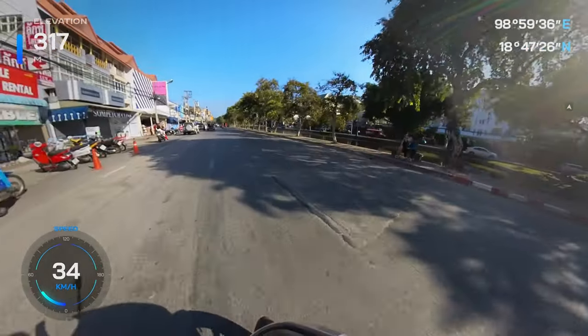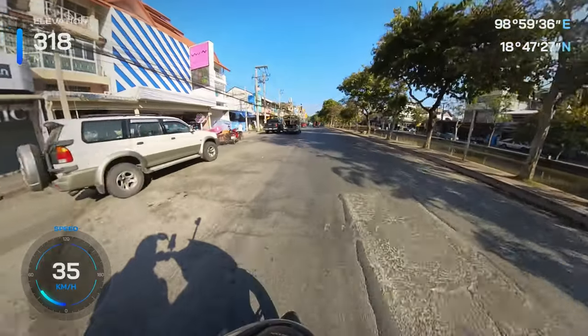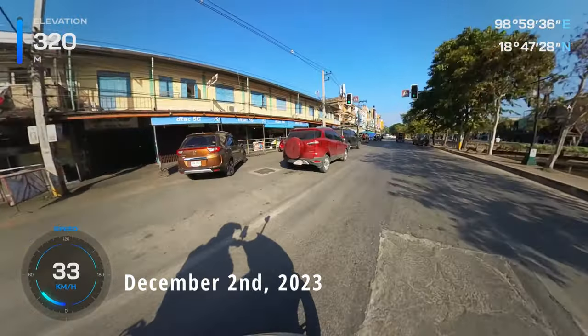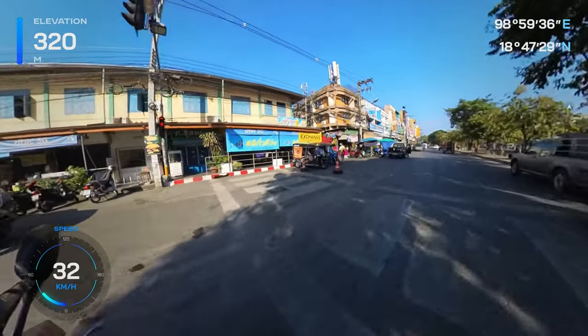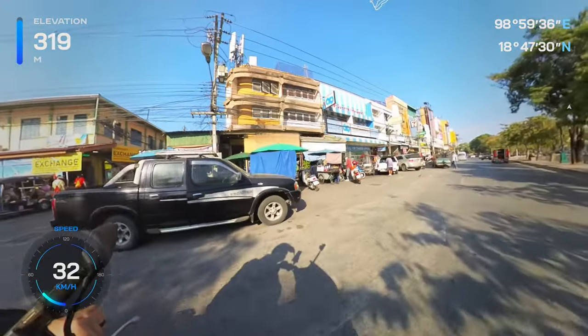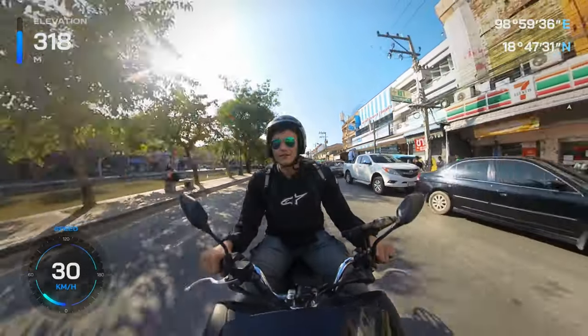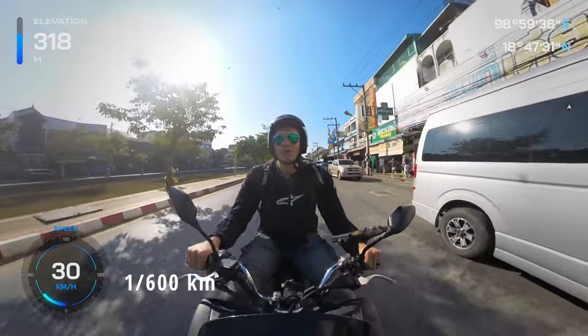And it seems like traffic isn't too bad today. Saturday, is it today the 2nd of December? Which makes it almost winter, middle of winter in Thailand. So the temperature is really nice. Yeah, so stay tuned, 126 kilometers to go.